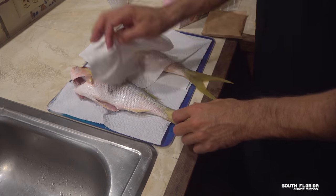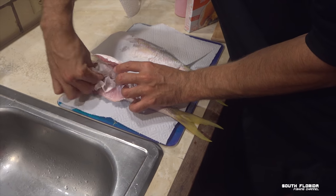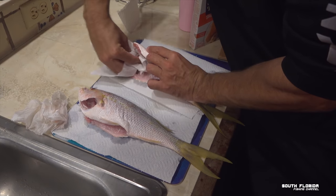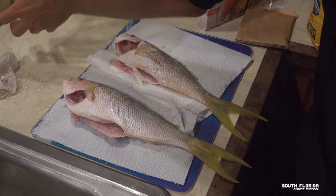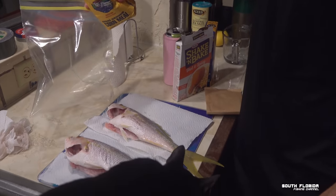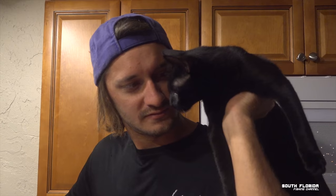Oh, kitty's already begging. That didn't take long. The reason you dry them is because if they're too wet, the breading won't stick that well to them. So we just want to give them a nice general pat down. That's good. Then we got our bag here. We're going to do something a little different. Cornmeal. Uh-oh, look who it is. Buddy. That right there is the face of desperation. You'll get some, don't worry, but not right now.